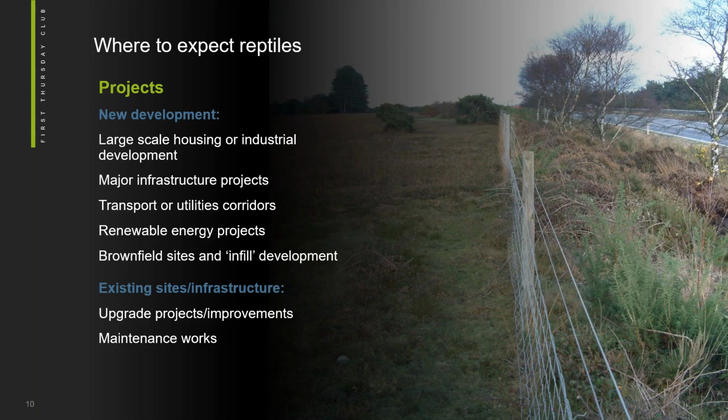Reptiles are generally long-lived but rather sedentary species, so sites which are connected to or have only recently been isolated from other suitable habitats are the most likely places that will support them. So if your development site was adjacent to a river corridor or was on the edge of heathland or rough pasture, it may be more likely to have reptiles than if it was in an arable landscape or an intensely urban area.